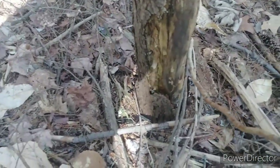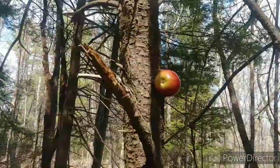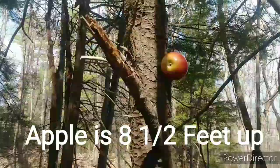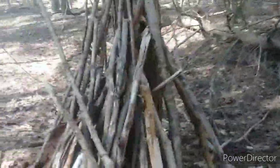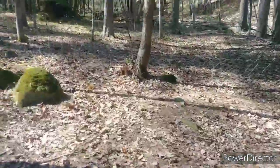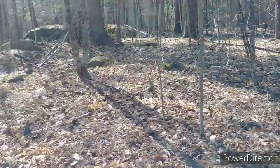I'm almost starting to wonder if that's rooted, but it's really weak. So I'm thinking if a black bear comes along and wants that, as soon as it leans against that tree, it's going to knock the tree over, because I almost knocked it over just putting that apple there. So, all right, that's our first little hi, how are you kind of thing that we're going to put out here. And then we're going to try the marbles down this way.